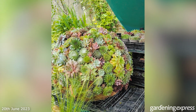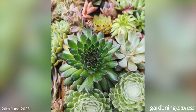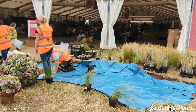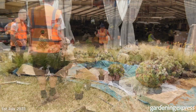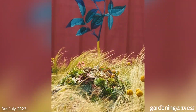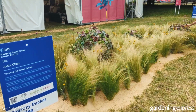The plot was centred around 4 sculptural spheres, each adorned with vibrant succulents that invite visitors to connect with nature by touching and exploring them. The succulent spheres were placed within a narrow bed, surrounded by Mexican feathergrass. With the added sand base, the arrangement resembled a serene coastal dune. The garden delighted all visitors, and Gardening Express looks forward to participating in future show gardens and displays.